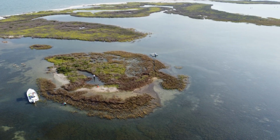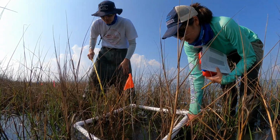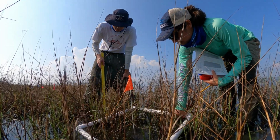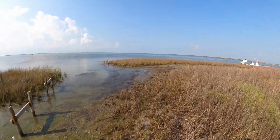Man, this is, as you expect, very muddy. We have Spartina marsh here, and a number of other species. Spartina is what you see a lot here, but we also have mangrove. Okay, so here's another one.